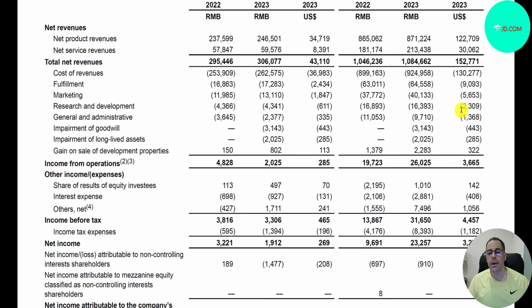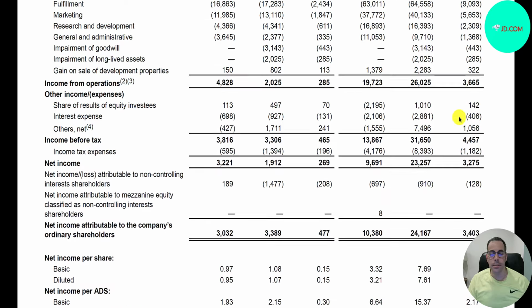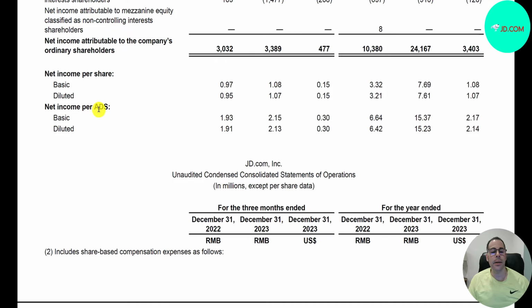R&D, $2.3 billion. G&A, $1.4 billion. Then they have some impairments, about $700 million of impairments. So their expenses are really high. Only $3.7 billion of operating income, $3.4 billion of net income. And their EPS, earnings per share, is 108. Net income per ADS, 217. That's American Depository Share. So 2 regular shares equals 1 ADS.